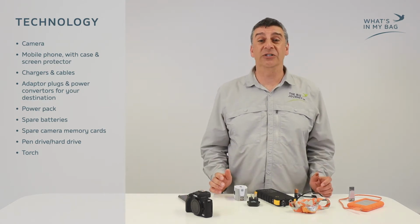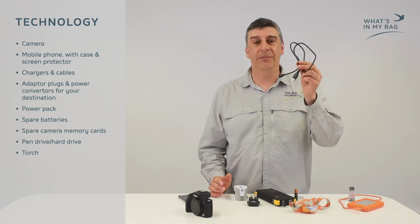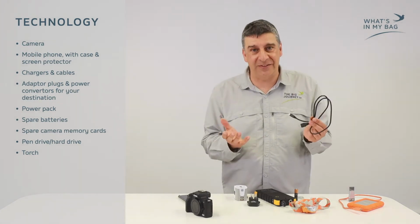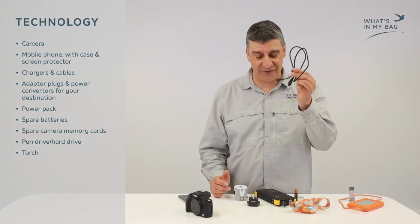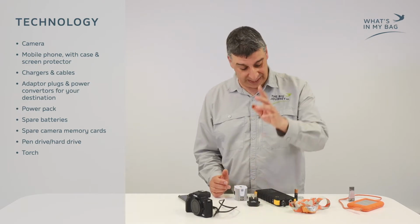Now, in order to charge those, we are going to need a number of different cables. People forget their cables all the time, and obviously with the number of different types of cables and connections there are now, it's very difficult for your escort to have every single cable. So do have a think about that. Depending on your location, it can be quite difficult to get them.